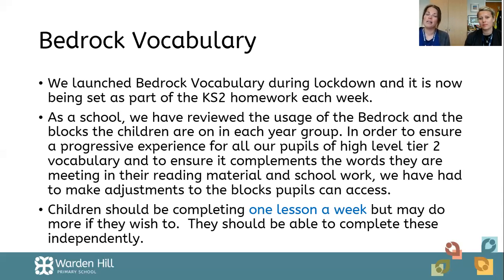We are finding that it's really helping them with their vocabulary, and actually what's even more lovely is when we see them then use it in their writing or when they're talking to us, and they're like, oh, I got that word from doing Bedrock. That's the idea. We want them to become really confident. We call this level tier 2 vocabulary, which are words maybe that we don't normally use in our everyday language, but they are words that will be really valuable to help them in every part of our curriculum.